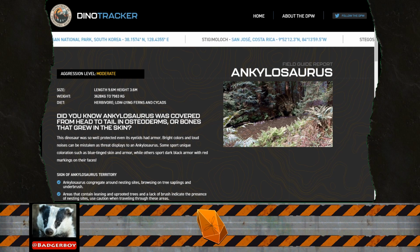Okay, that's cool, referencing dinosaur diets back then. Did you know the ankylosaur was covered from head to toe in osteoderms, or bones that grew in the skin? This dinosaur was so well protected, even its eyelids had armor. Bright colors and loud noise can be mistaken as threat displays to an ankylosaur. Some sport unique coloration, such as blue-tinged skin and armor. Nice, a Bumpy reference. While others sport dark black armor with red markings on their faces, so a JP3 Anky reference too. That's cool.